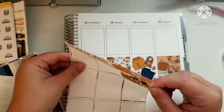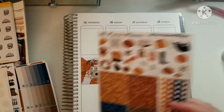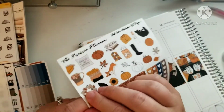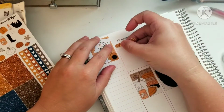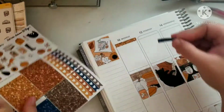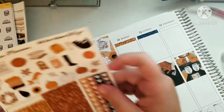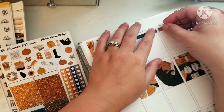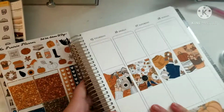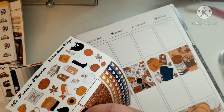So as you can see, I've got the full boxes down. I definitely decided I wasn't going to use the girl full box, and then I decided to go into the glitter headers. And I don't know what possessed me. I've never done it this way ever in my life, but I decided to do 1 2 3, 1 2 3, repeating the pattern in a row. Color blocking is essentially what it is. So that's a new thing that I tried this week.